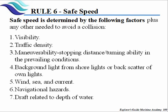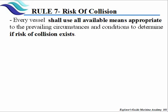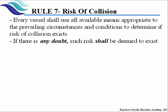Can you avoid an accident or stop within those conditions? If not, then you're going too fast. No different than on land. Next one we have is to appraise if there's a risk of collision. Remember, the rules are to avoid a collision. If there's any doubt, if there's a risk of collision, we shall assume so and act accordingly, whatever that may be.